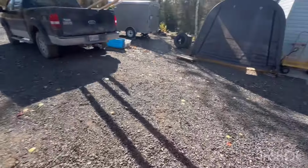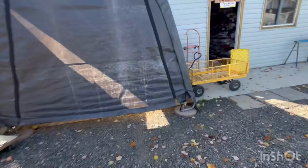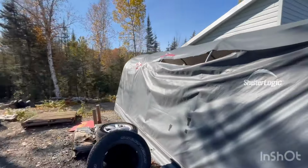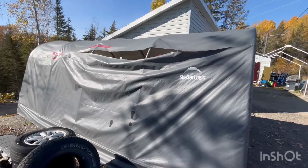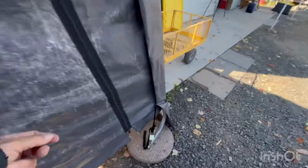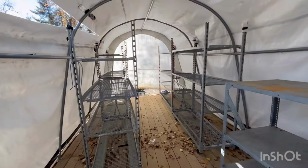And then over here, this tent's not down yet, but let me show you this first. Look at that, it totally ripped, but it's empty, so that's okay. Made it the winter, I mean the summer. It's coming down here. But there we are. It's emptied. Look at that.